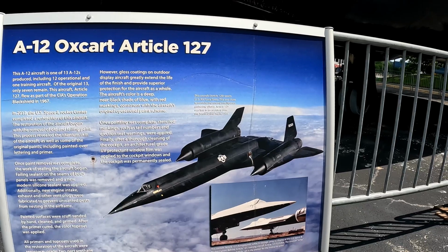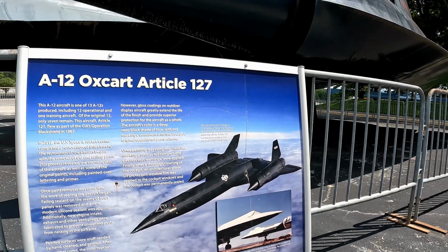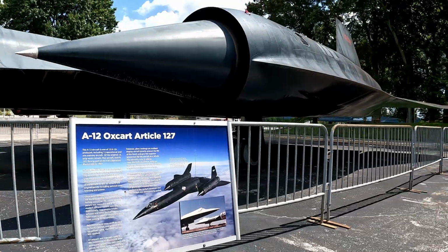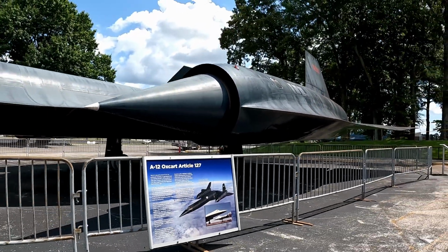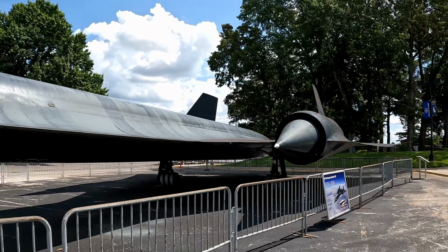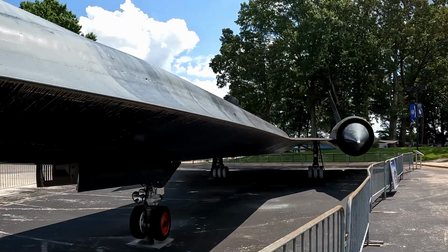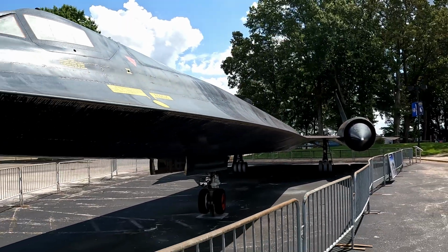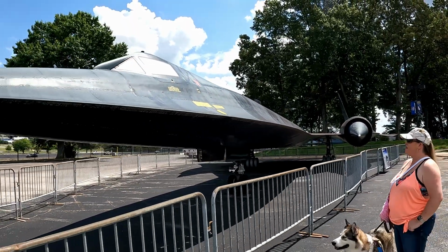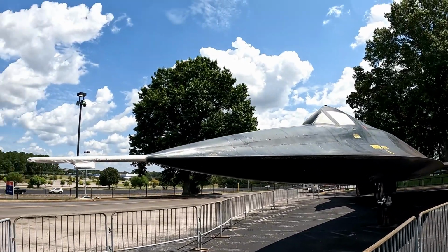This is the A-12 Ox Cart, which was the predecessor of the Lockheed SR-71 Blackbird, and was built with similar specifications, but with the key differences being a higher resolution camera system and its ability to go slightly faster than the SR-71. This was one of my favorite aircraft designs when I was a kid. I wanted to know what it was like to fly at Mach 3.3 at over 75,000 feet. It must have been really fun.